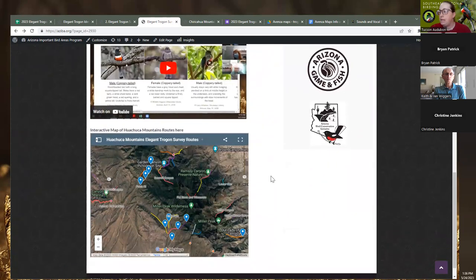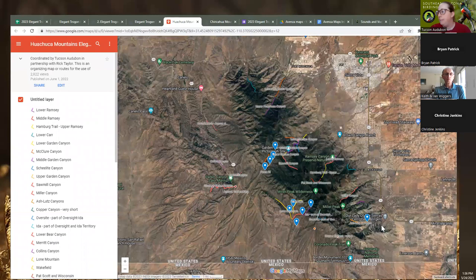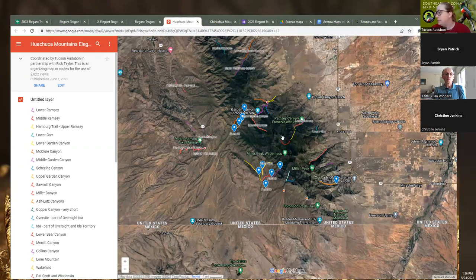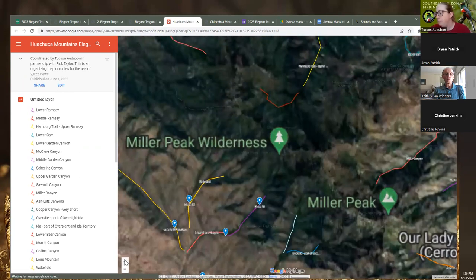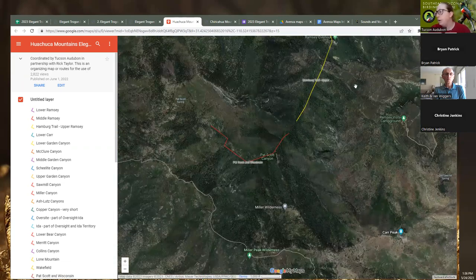Okay, so then I do have a map of the different routes here. When that page goes out later today, it's going to be a link to an online document. When that page goes out today of where people are assigned, this is the map it will be referencing. Each of these routes has a name. You can zoom in and see them. Now these lines are pretty approximate, but they're close.